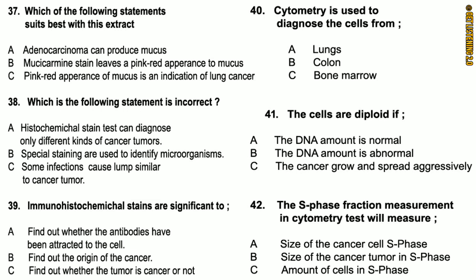Adenocarcinomas can produce mucus, so by detecting pink-red spots in lung cancer cells, pathologists will decide if the diagnosis is adenocarcinoma. Besides being helpful in sorting out different kinds of cancer tumors, other types of special stains are used in the lab to identify microorganisms, such as fungi and bacteria in tissues.